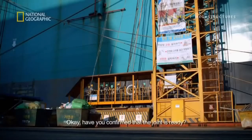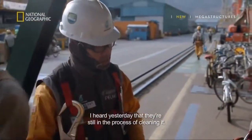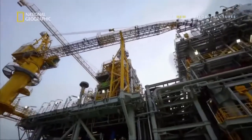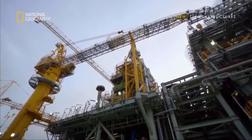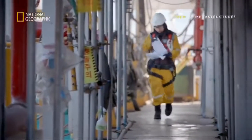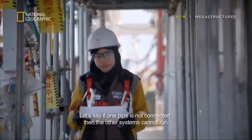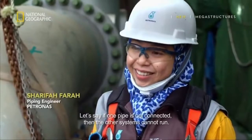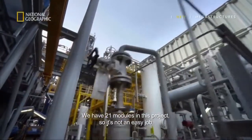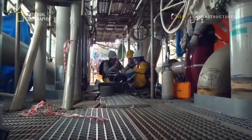Okay, have you confirmed the joint is ready? I heard yesterday they're still working on the cleaning process. It's already done, so they called us to witness the preparation. The task of keeping track of all 35,000 pipe spools falls under the expertise of engineer Sharifa Farah. Let's say one piping is not connected, then other systems cannot run. We have 21 modules in this project, so it's not an easy job. You need to be on your feet all the time.